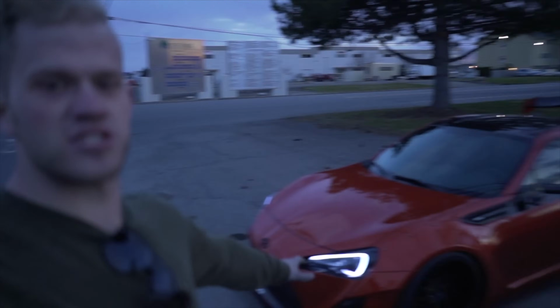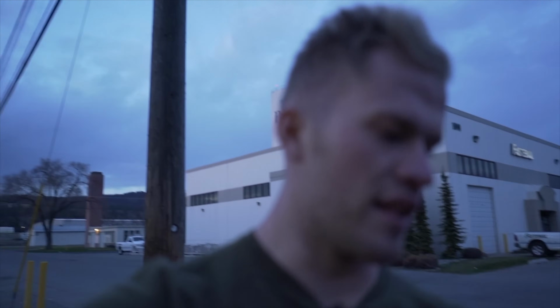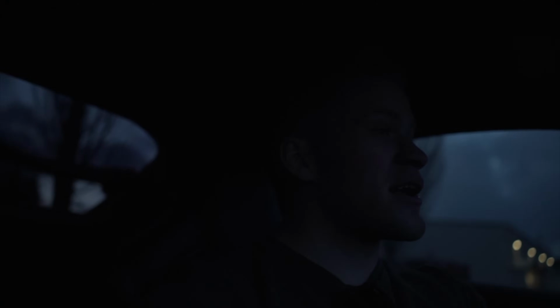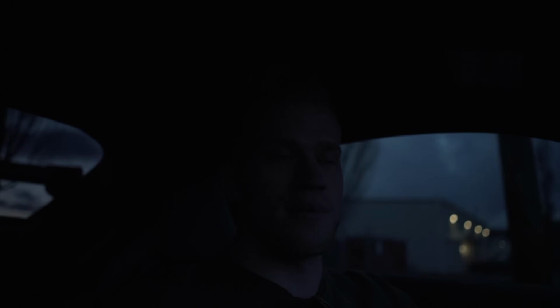Got some super baller shots right here with the sun in the background. Those are super sick. Now we're gonna go find a little on-ramp or something to shoot, and that should be pretty dope as well. The light is getting scarce though, guys. Light is going down fast. But man, we are getting a lot of shots today. I don't know how many he's gonna edit and send me, but there's gonna be a lot.